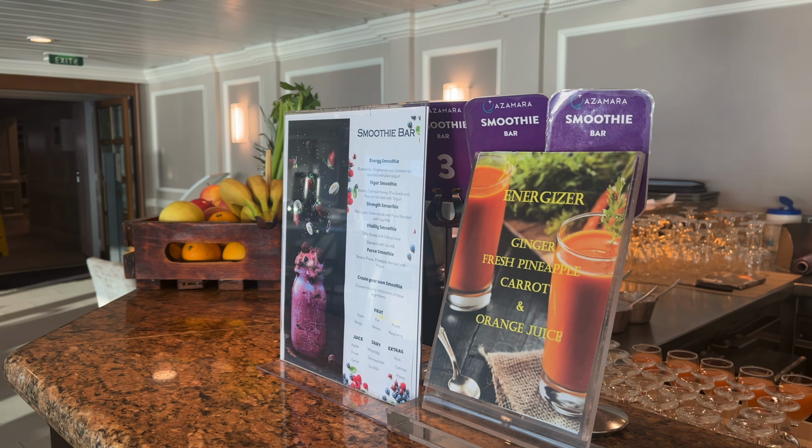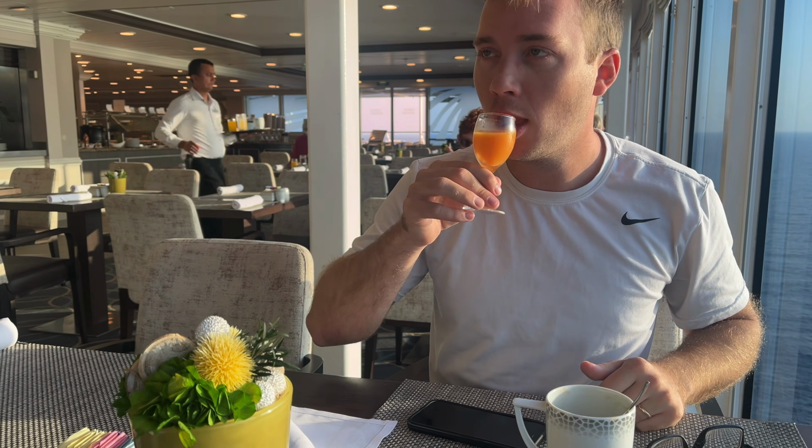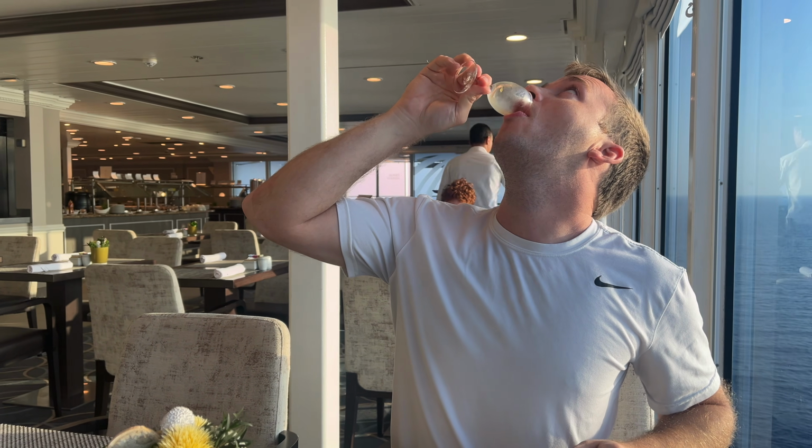They also had a juice bar, and we really loved the energizers. They were basically just shots of ginger and juice. For lunch it was quite a basic array, but it had everything that you needed, from salads to meats and veggie items, vegan items, curries.